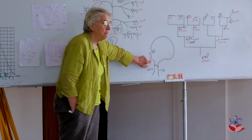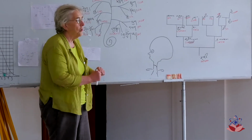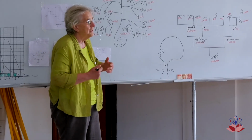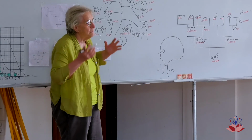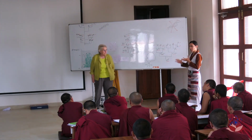So maybe we won't get the big brain people. Maybe we'll get the people who are aggressive or who have other traits, but not necessarily big brains. Who knows?